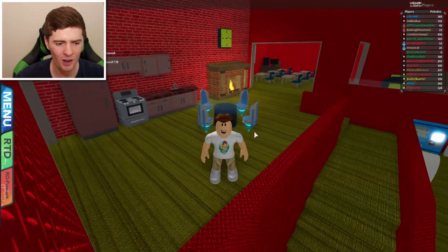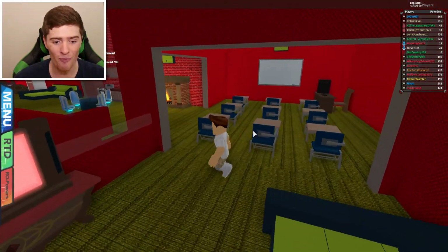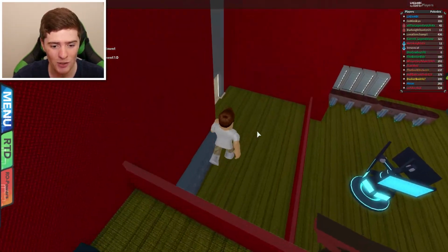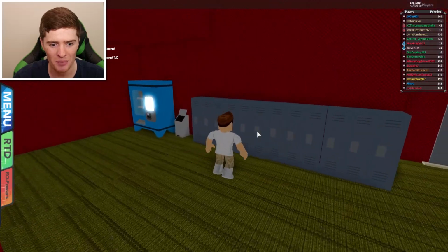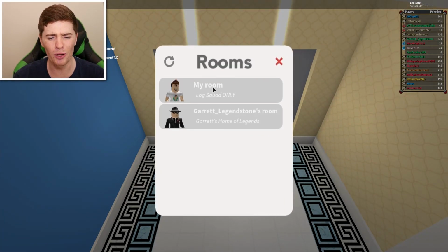I like this idea of having the kitchen right here. That's really cool. And then a classroom here. That's mean. We can have Pokemon school right here. Oh, that's a really good idea. I may copy that, with some lockers right here. Actually, we could change our whole apartment into like a classroom. That could be kind of cool to do.